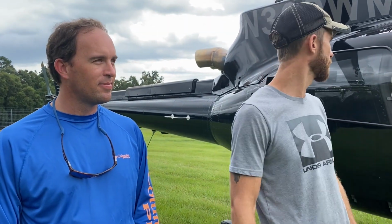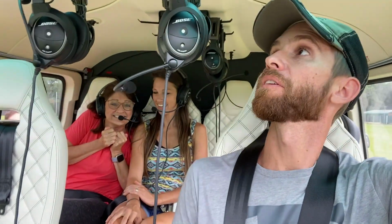And they've flown all over the country, all over the world, and been in New Zealand, all kinds of cool places. So we're wanting to take a look at our new farm from an aerial view and just see some different stuff. So we're gonna go for a quick ride around the farm. Yeah, let's go check it out. Let's do it. All right, here we go. Getting all set up.